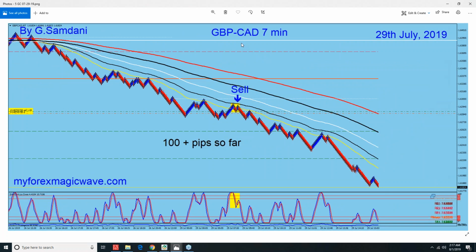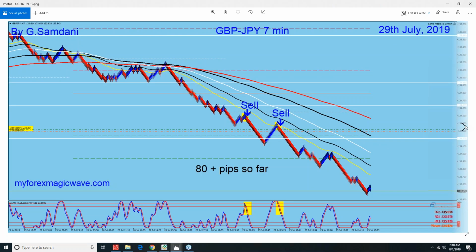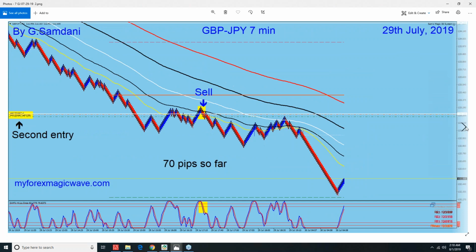And then same with all pound pairs. Pound CAD dropped big time, and here I didn't have any entry, but got the entry here. This is 29, this is 26, this is last Friday, and this is Monday, early Monday we got in. And similarly here you can see pound yen. Monday started here, the first entry got knocked out, the second entry went all the way down, the third entry all the way down. These are all pound pairs.